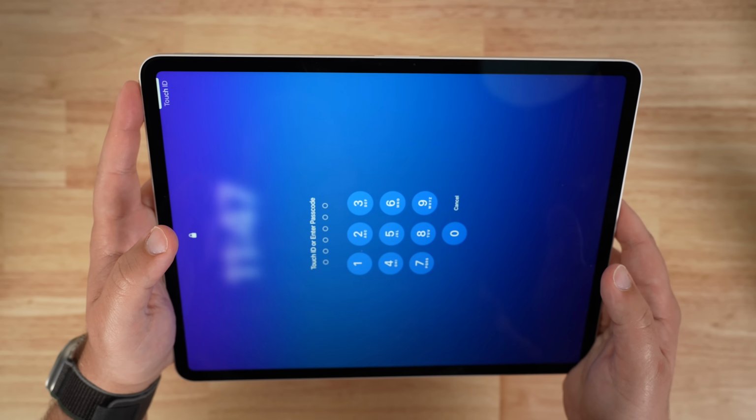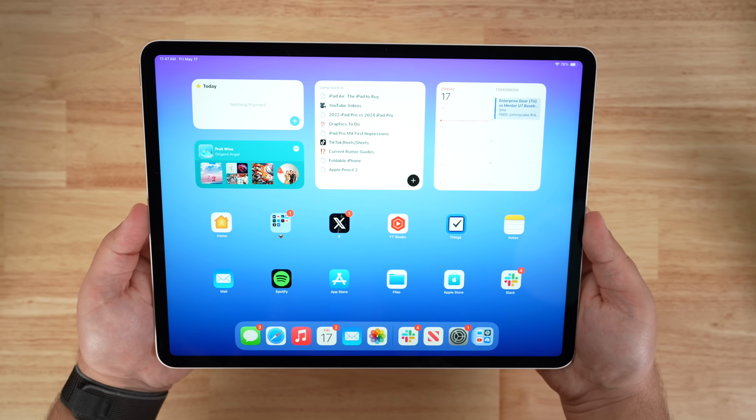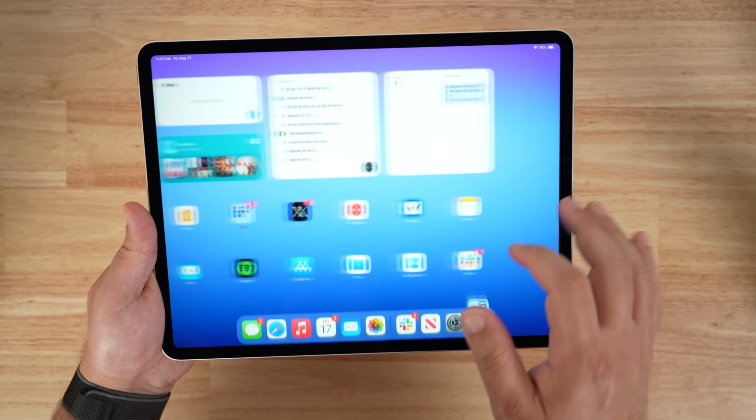Unfortunately, you don't have Face ID. That is a Pro feature, but at the power button here on the top, you still have Touch ID. And so you do have some sort of biometric authentication available. It's just not as convenient as having Face ID. Again, if you want that, you're gonna have to bump up to the Pro.